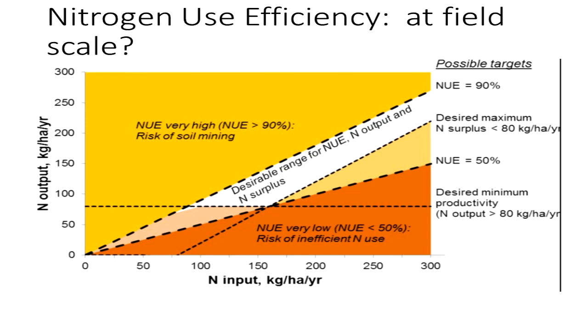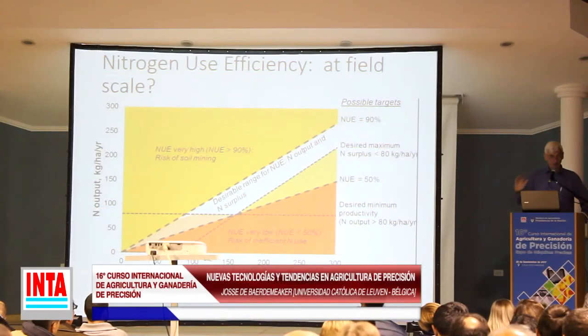Of course, we want to be closer to 90% or maybe 95% rather than 50%, then the losses into the water will be small.